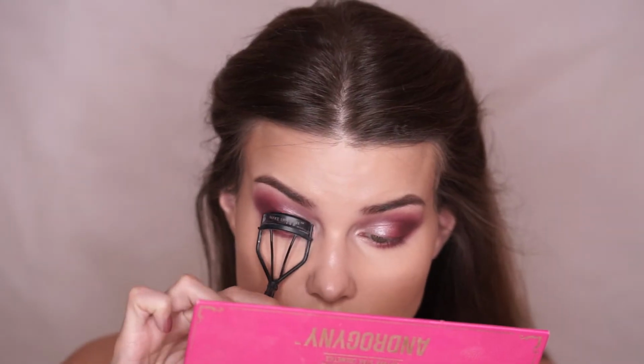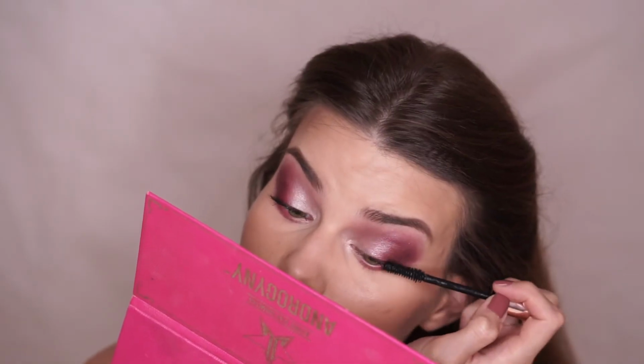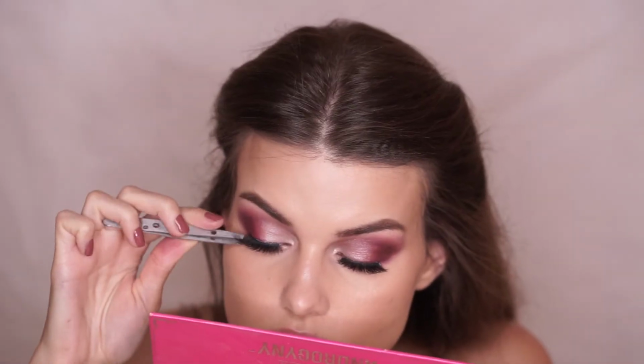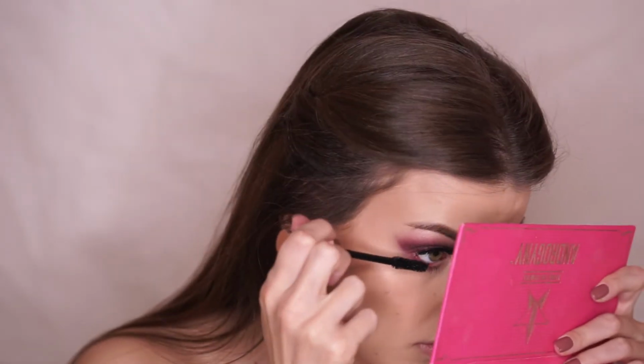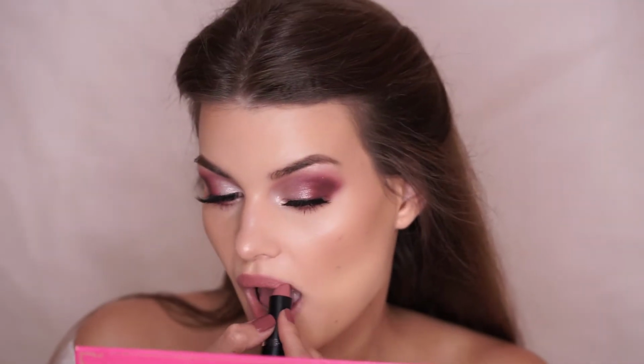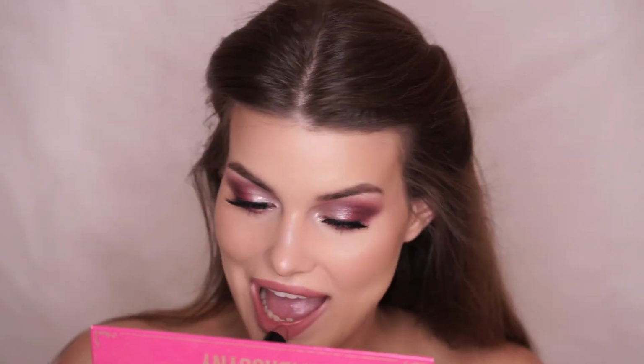Now to finish up this look, I'm going to apply some of the L'Oreal Paradise Ecstatic waterproof mascara. I'm also going to apply some falsies. These are the Mary Kate from Red Cherry Eyelashes. And on my lips, I'm using the Catrice Ultimate Matte Lipstick in the shade 10 Coffee Mademoiselle.